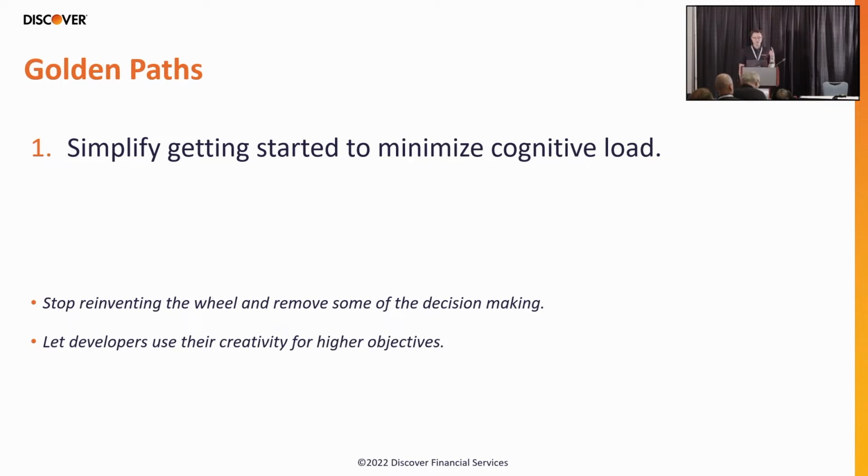And the first answer is to minimize some of that cognitive load. So when I went to go create that API, I had to think about all these surrounding things: security, observability, the SRE stack, monitoring, logging. I had to choose a language. I had to choose a platform to deploy to.